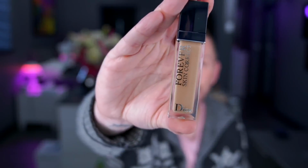Dior Skin Correct. This is an amazing corrector, concealer. Excellent product. Just really good. Amazing wand that goes with it.